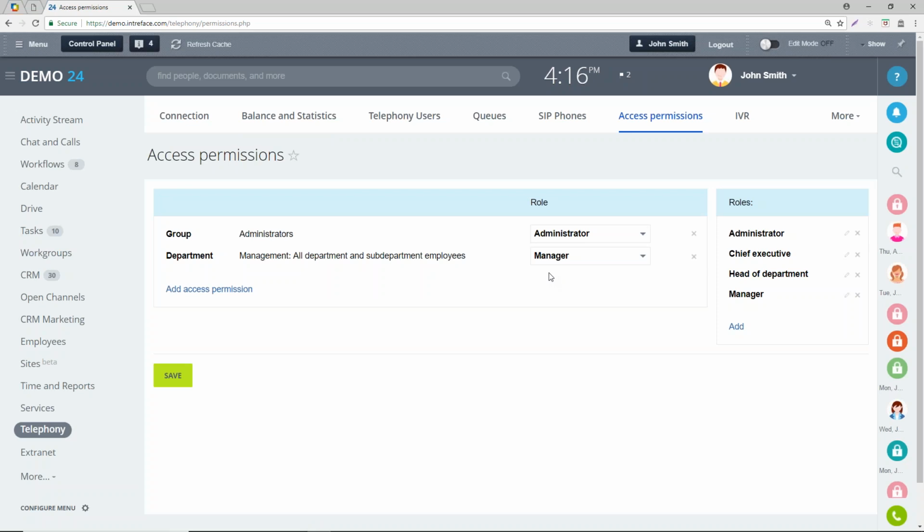Let's have a look at permissions. We have the option here to create different roles. Once we've created the roles, we assign them to an individual user or a group of users. In this case, we're assigning to a whole department. So let's have a look at a role.